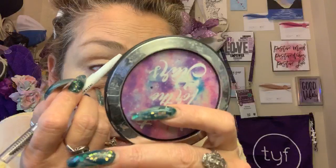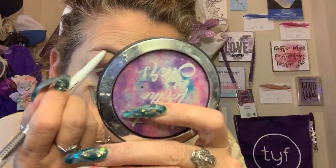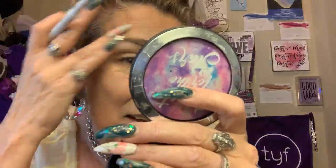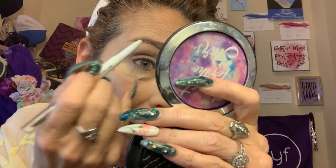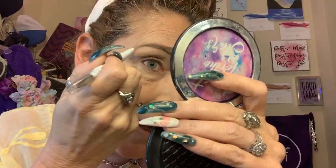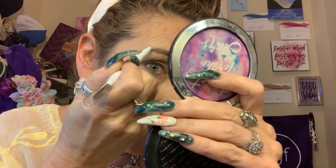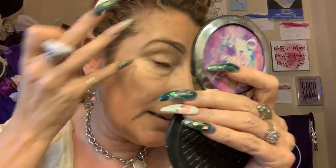So we're going to use the Elf eyebrow pencil on my eyebrows, and we're going to do an ombre eyebrow. And remember, you always start on the bottom and follow that bottom line. It's like following the yellow brick road. Follow that line all the way up. If you want to go even higher, you can. This way you're getting more of an arch. But once you hit that arch peak, then you want to start coming down. Those are my hairs. That is not even the pencil.